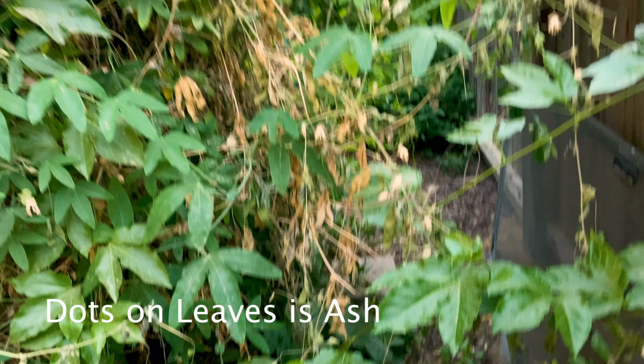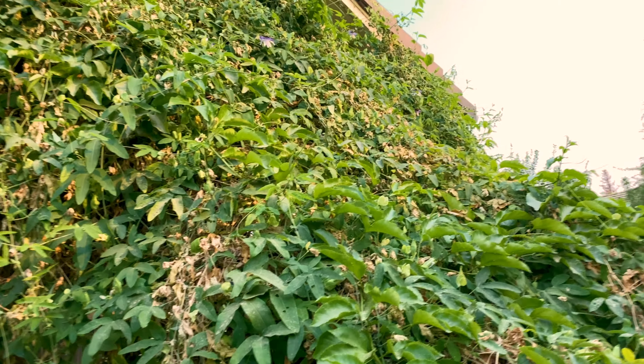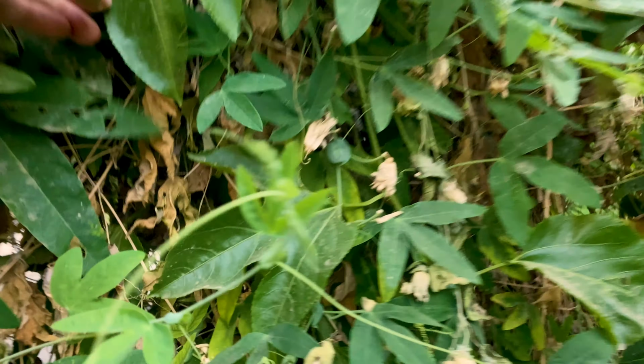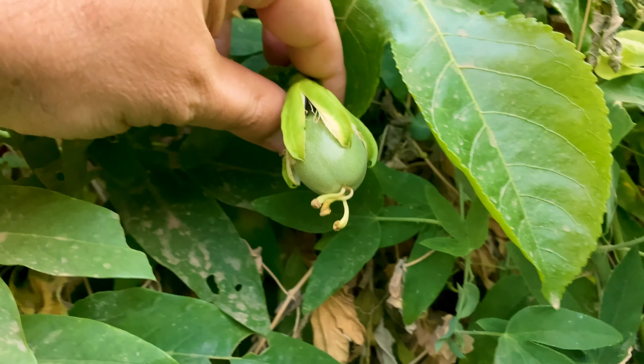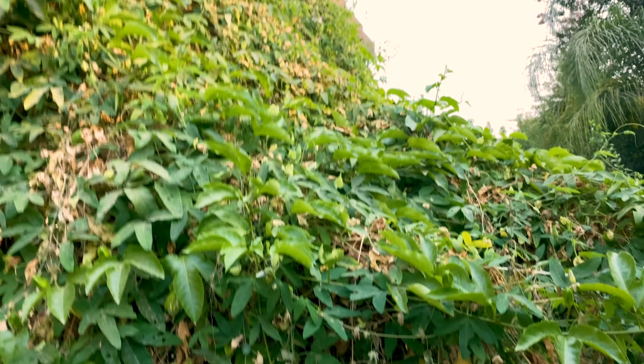Living wall. Instead of putting ivy that grows roots in your stucco, put a passion fruit. You get beautiful leaves, beautiful fruit, and beautiful flowers. And where I live, that's almost year-round.